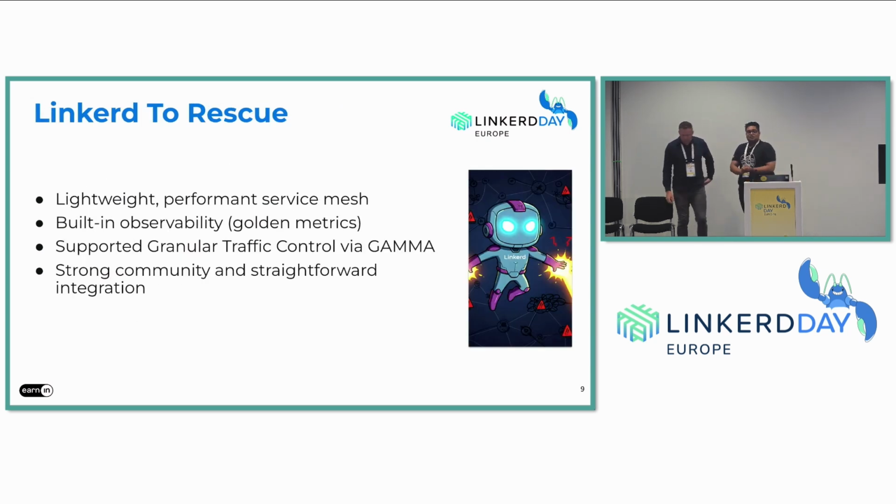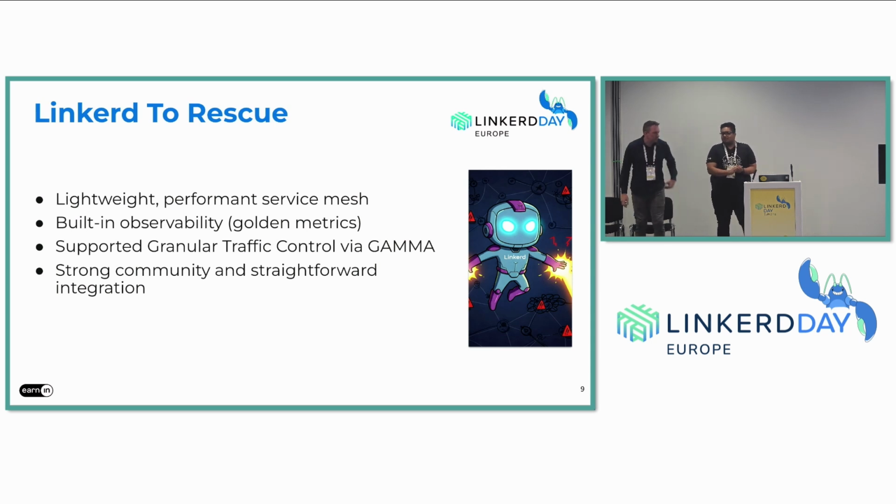Thanks, Joe. Before diving into the complete architecture of the progressive delivery solution at EarnIn, let's take a look at the components which helped us get to that solution. The core of that was Linkerd. EarnIn, in its service mesh journey, had already migrated to Linkerd in early 2024. We have done a KubeCon talk in India on what this migration journey looked like. If anyone is interested, I would encourage them to watch that talk.